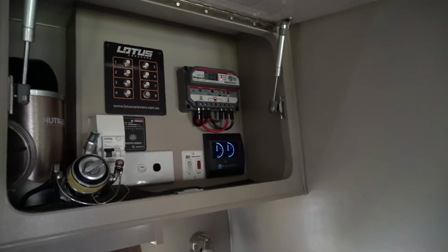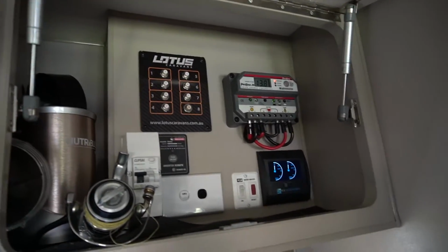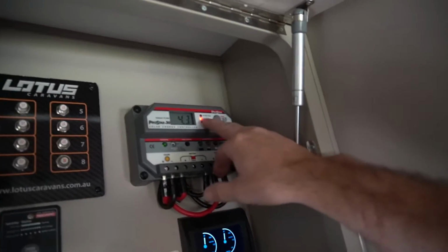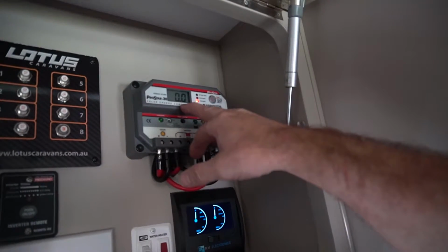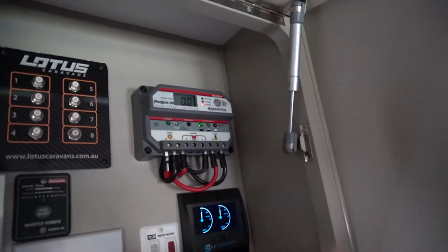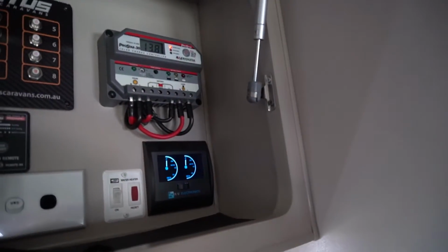What's up in here, Lee? Solar charging tells you how much electricity we're getting through solar. Tells you how many loading amps, nothing being drawn at the moment, and how many battery volts we got when it goes to the top one. So we're pretty much fully charged.